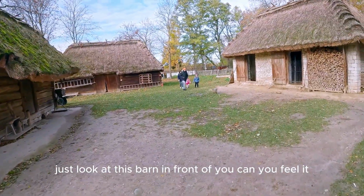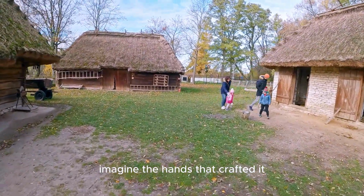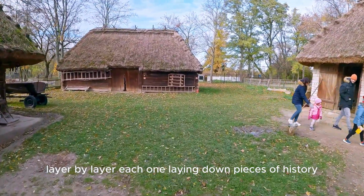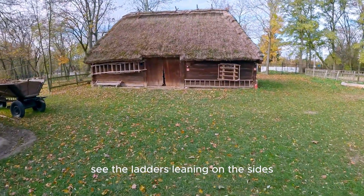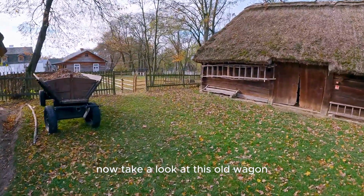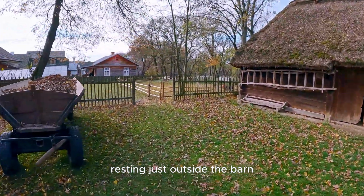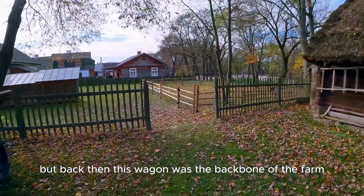Just look at this barn in front of you. Can you feel it? Imagine the hands that crafted it, layer by layer, each one laying down pieces of history. See the ladders leaning on the sides? Tools of daily life. Now, take a look at this old wagon, resting just outside the barn. It may seem unassuming, but back then, this wagon was the backbone of the farm.